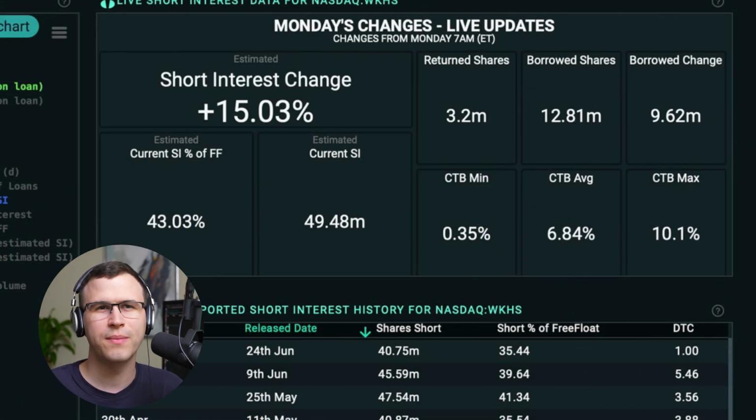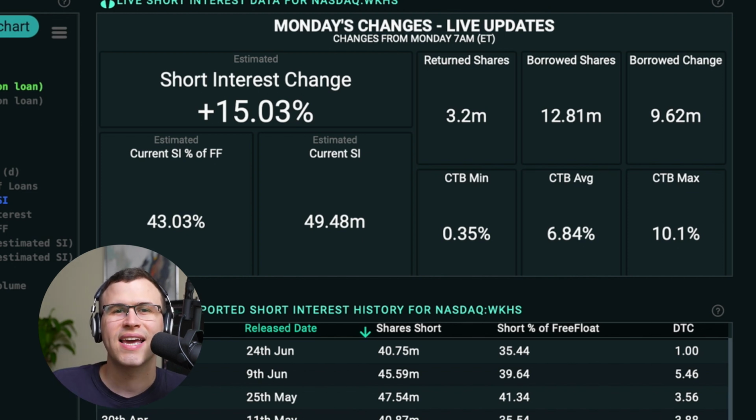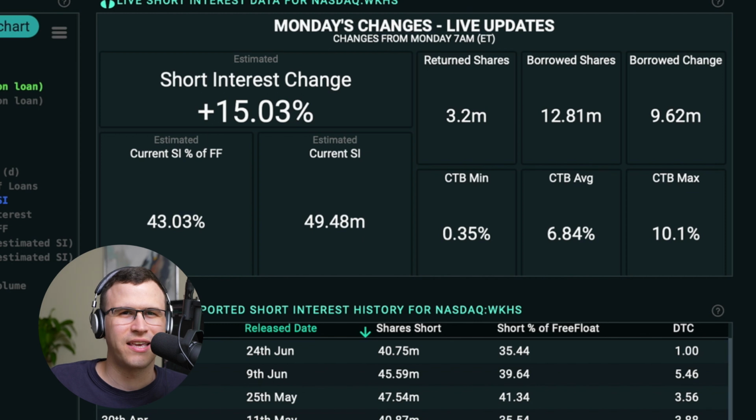In Ortex, we can see that the short interest percentage of the free float is currently sitting at 43.03%. This is a big increase from the previous day, as it is 15.03% up from that day, okay? So if we look at that, that's a huge change. I haven't seen really big changes like that in a while, so that is pretty impressive.